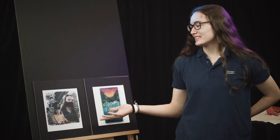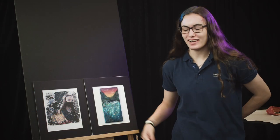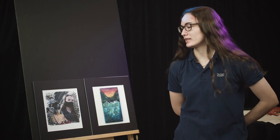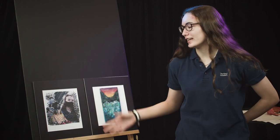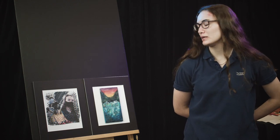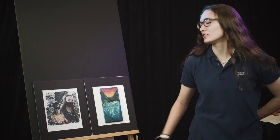So my first piece was a digital portrait collage. I decided to do mine in physical print. So I edited together a couple photos of myself from currently and when I was younger and me playing hockey, because that's my main interest.